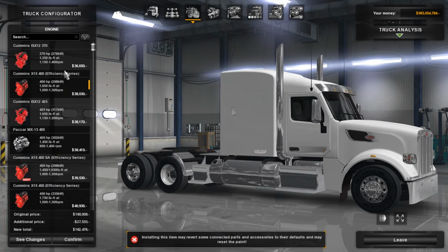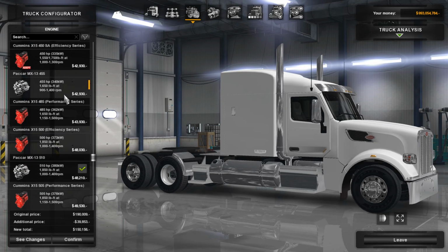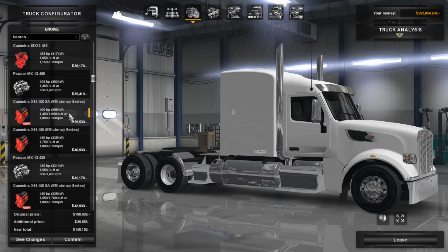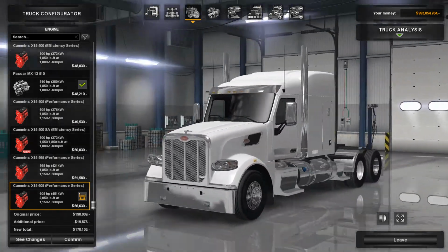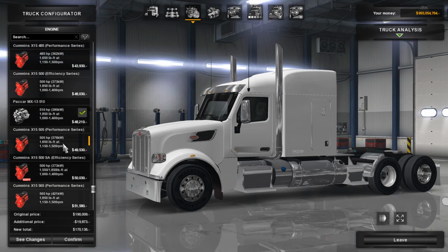Onto the engines. Started off with the 370 horsepower Cummins engine with 1300 pound-foot of torque. All the way up to, what's the top here? I'm trying to see if it's in order properly. Yeah, it looks like it's up to a 605 with 2,000 pound-feet of torque. So yeah, it's kind of cool.